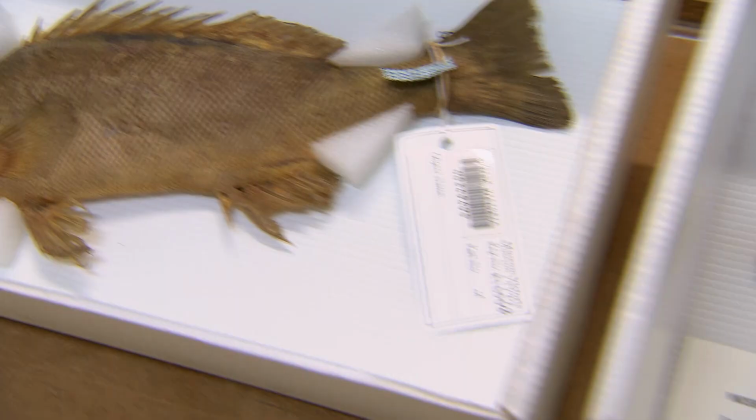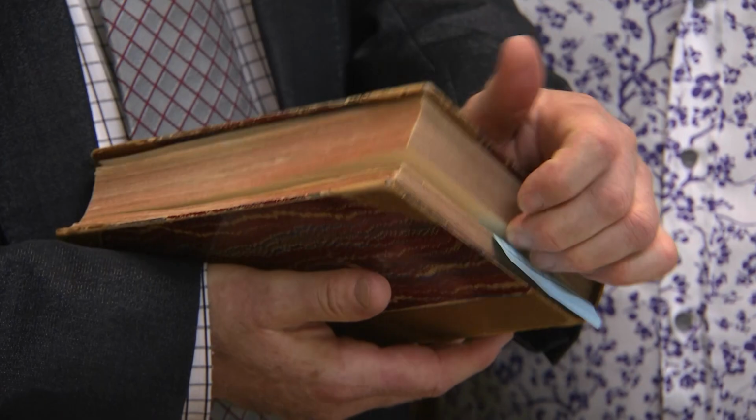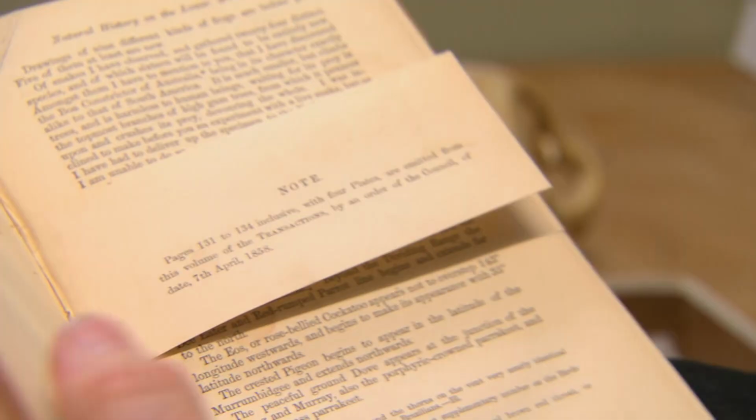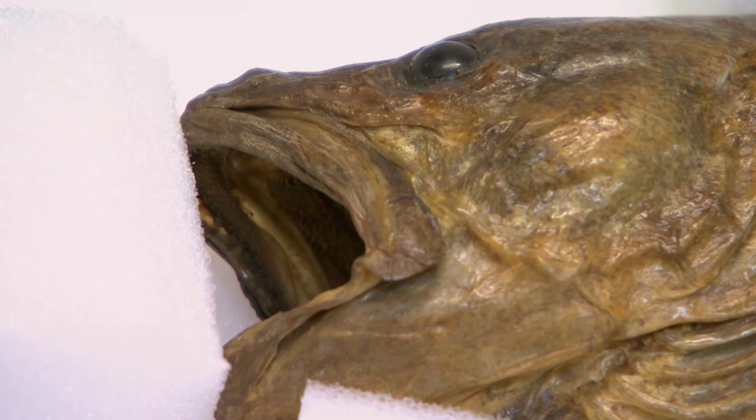But when Blandowski published his scientific paper, the Royal Society had the last laugh. This volume here shows what the council decided to do. This note here, page 131 to 134 inclusive, with four plates, are omitted from this volume of the transactions by an order of the council. They censored his work. This was scientific censorship, and this was to avoid their embarrassment at the descriptions of the fish. Blandowski's career was effectively finished, all thanks to a couple of ugly fish.